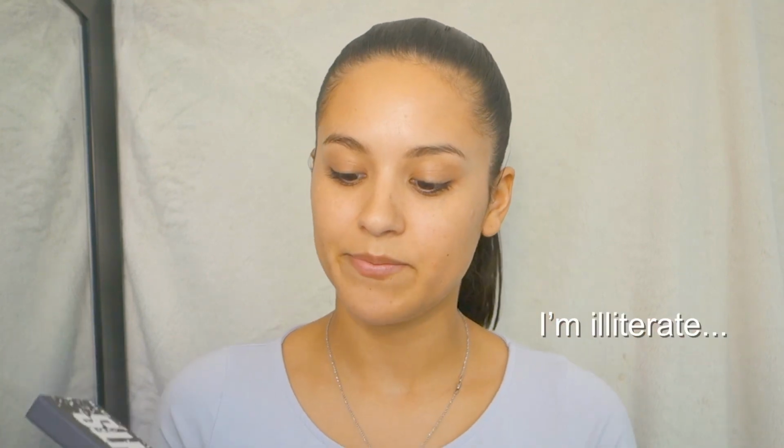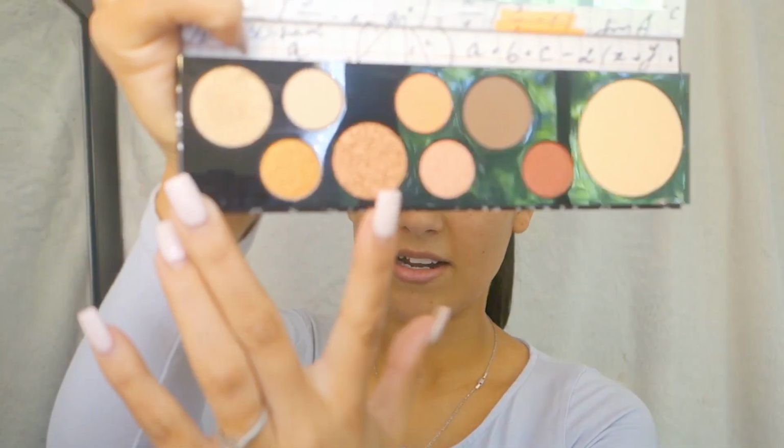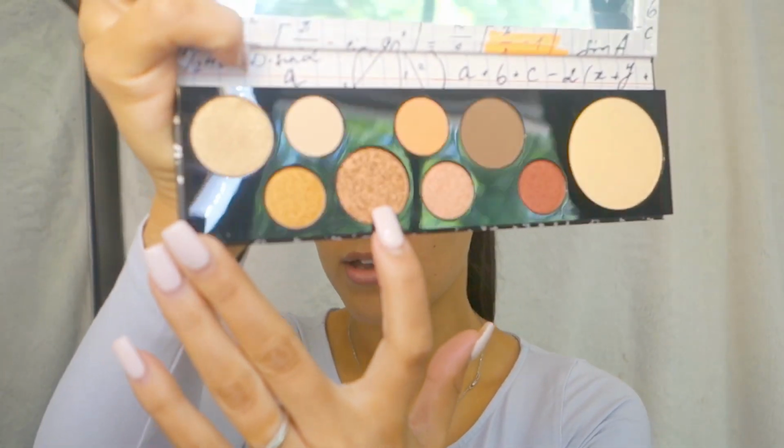I'm going to use this Smarty Pants palette. Oh, I'm using my Smarty Pants palette. I don't like that. Okay. Anyway. It looks like this. It's like a little composition notebook with this stuff inside. Oh my god, you guys, this color right here is so beautiful.